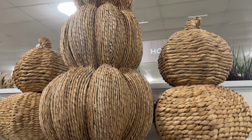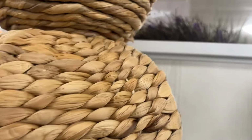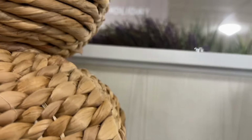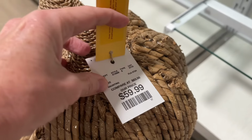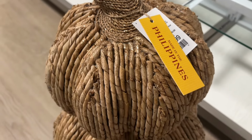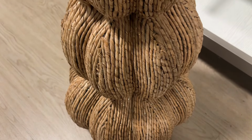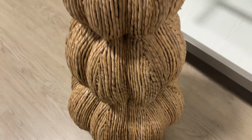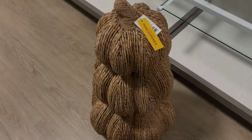And let's talk about these really nice wicker type pumpkins. This one is a double stacked pumpkin that is connected. It is $24.99. Then they had this pumpkin. It had three pumpkins stacked together, $59.99. It was rather large, and it kind of had a little bit of a shimmer to it. Very, very cute, and for the price and how tall it was, I feel it was a good deal.